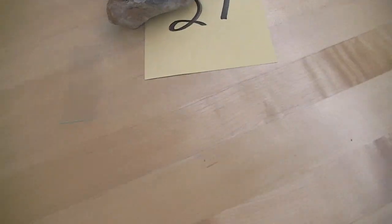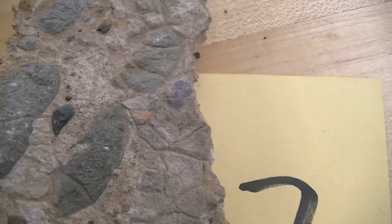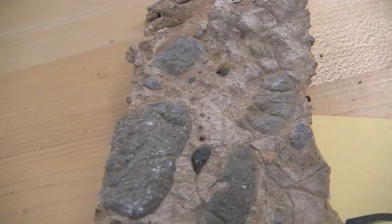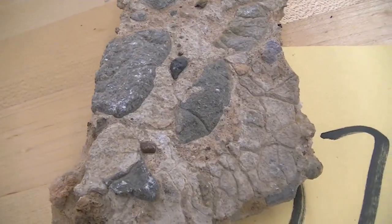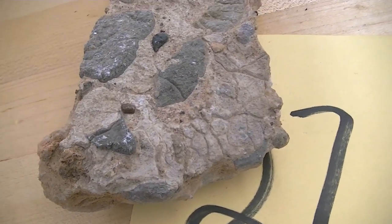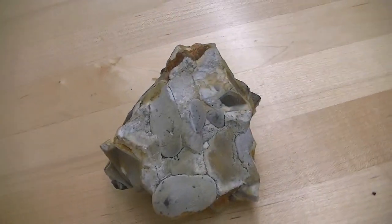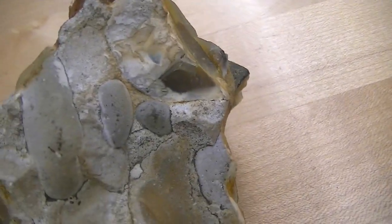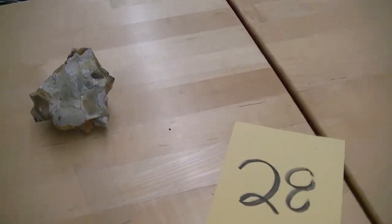27. This rock has square gravel pieces clumped together. We call this a breccia. So when the clast fragments are square, we call it a breccia. And the cousin to the breccia is the conglomerate. So when the clast fragments are rounded, we call that a conglomerate. So we have a conglomerate and a breccia side by side.